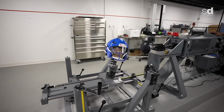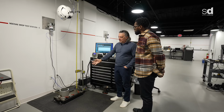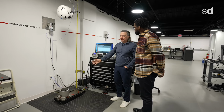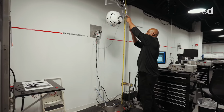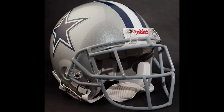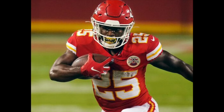So let's take Riddell. This is one of the most popular helmet brands in the entire planet. And as you can see, they spend a lot of time and resources when it comes to studying which helmets are truly the safest. And their brand new Axiom helmet, unlike the Visus O2, actually looks pretty slick and futuristic. So this is a traditional Riddell helmet, but now you see they removed the top bar, and Clyde Edwards-Helaire, who used to wear a Riddell, also rocks this Axiom.